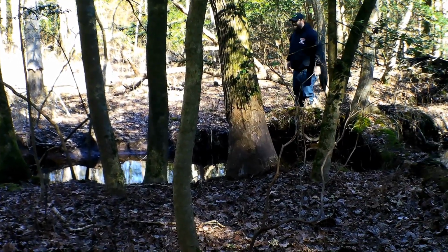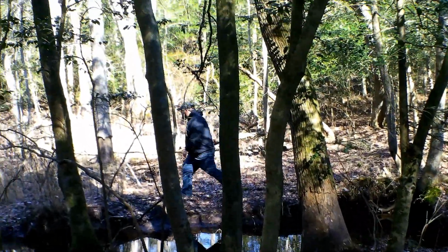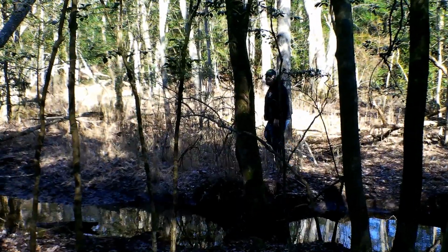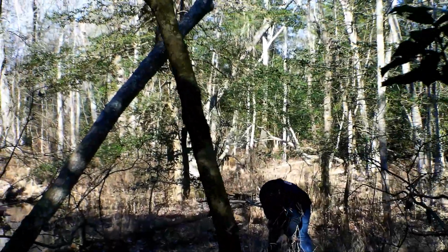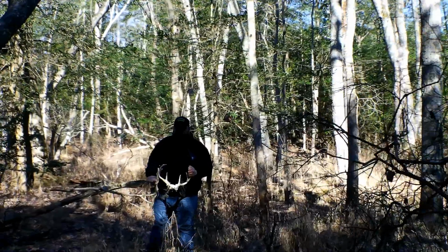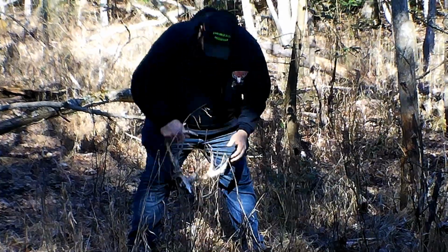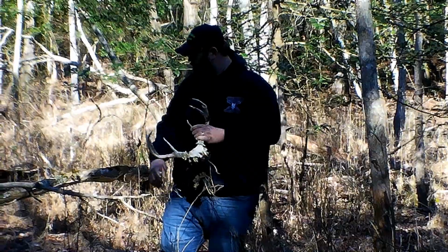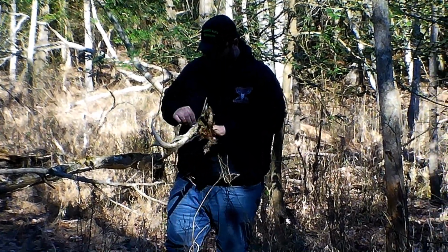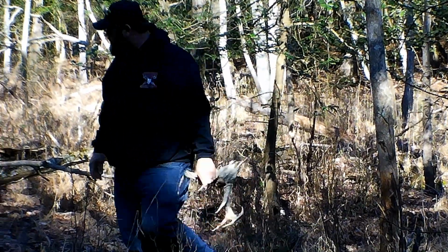Big boy approved. It's not a shed. Check this out. Squirrels got to it. That's cool. I saw it just down here in the mud, sticking up. How many points is it? 7-pointer. 7 points. Sweet, man. Looks like a squirrel hasn't eaten it yet. That's just a hole. That's cool.